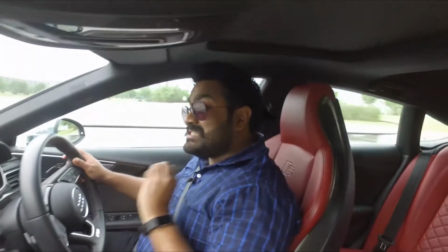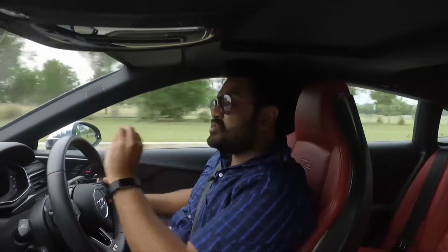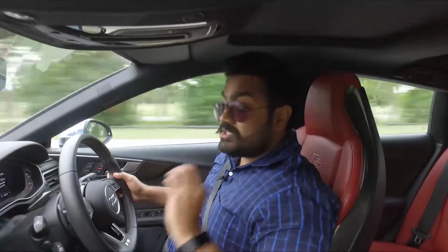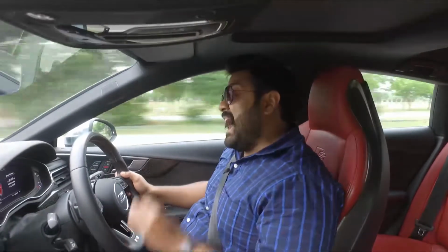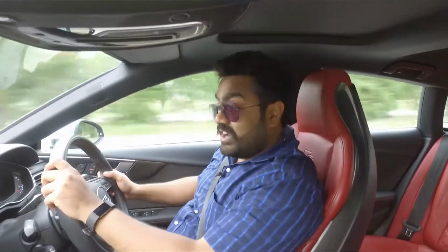So from a technological standpoint, Audi has engineered this marvelously. In fact, it is actually a delight to drive, and if you are interested in picking up a sedan in this segment, I would definitely recommend that you head to a showroom right now and drive the S5 for yourself.